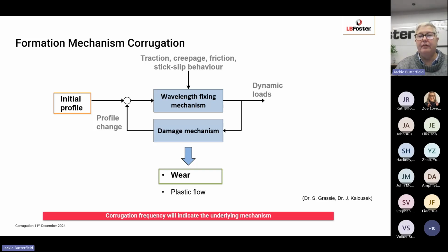And over time, the depth of the damage will increase because the passage of vehicles, they've all got similar dynamic properties. They will tend to reinforce that wave damage. So the depth of the damage will increase over time. So obviously this will cause other effects such as noise generation and damage to the track components. And obviously if it's left completely uncontrolled, potentially you could lead to a derailment and other operational and safety issues. So that's the mechanism. The corrugation frequency will indicate the underlying mechanism of formation and that wavelength fixing mechanism.